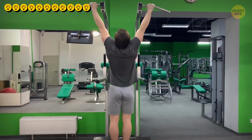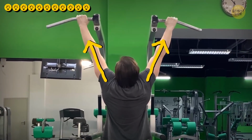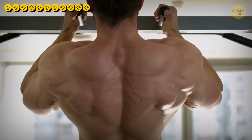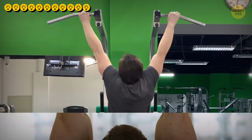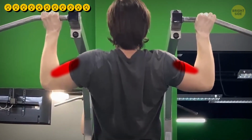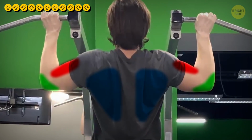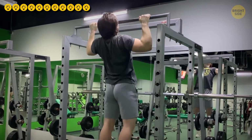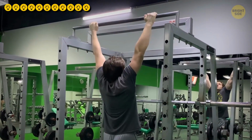A good starting position is a dead hang with fully extended arms. You can keep them at shoulder width for pull-ups, and chin-ups need a narrower grip. You start with retracting the shoulder blades. Then you pull hard, engaging your biceps, back muscles, and elbows. If you're doing chin-ups, keep your chin over the bar. For pull-ups, just try to make it as high as you can.